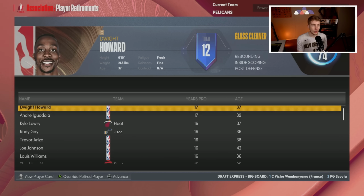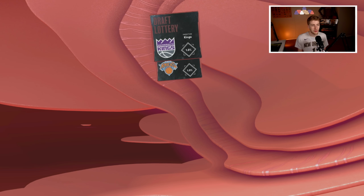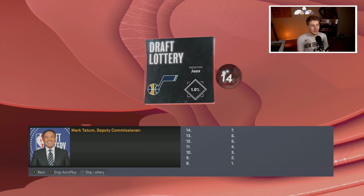So that could be very interesting. If we're going to get like the number 1 overall pick here and we could just add Wembanyama, like, what do I really need to do? You know what I mean? So going to the draft lottery, well, let's see where we're sitting at. So we're projected a number 2 overall pick right now via the Los Angeles Lakers. That's how bad they were. So Jazz, let's go ahead and watch this.